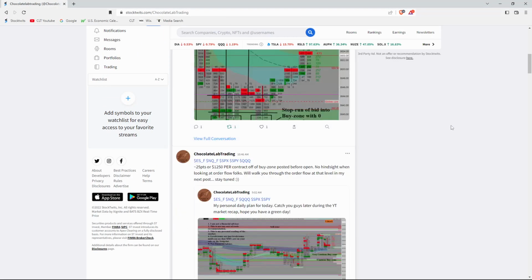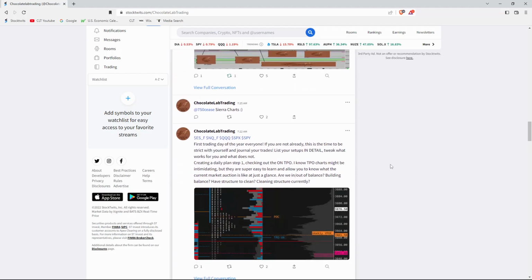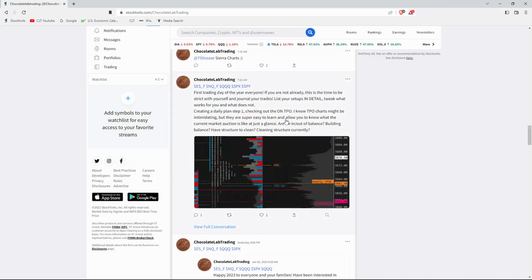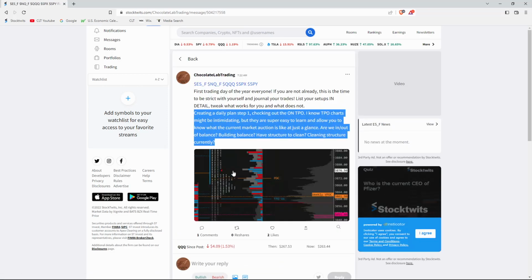First, I'm just going to go over it through StockTwits as it's a bit easier. So, first day of the trading year. If you're not already, this is time to be strict with yourself and journal your trades, right? As I start my daily plan every morning, I start with the overnight TPO, see what has been going on. Now, I've spoken about TPOs quite a bit. There's a lot that we could take from it, and I believe that it is a very important piece to our trading in the room.